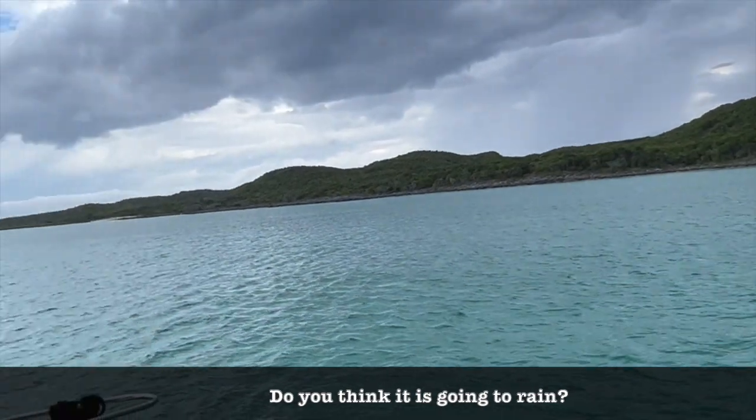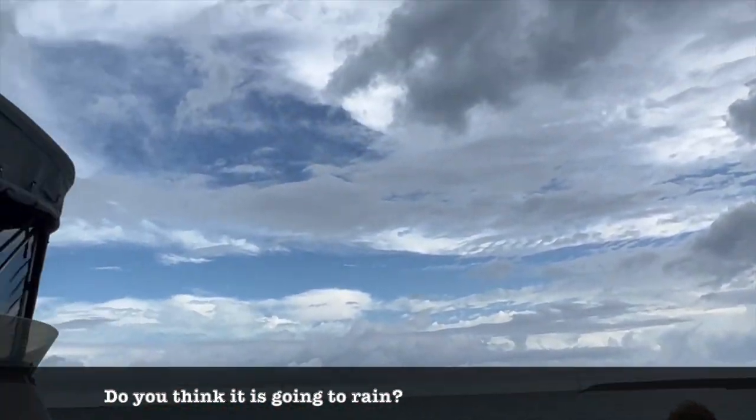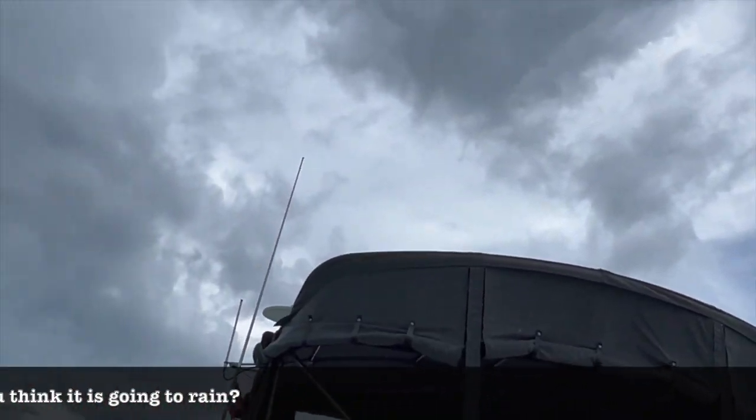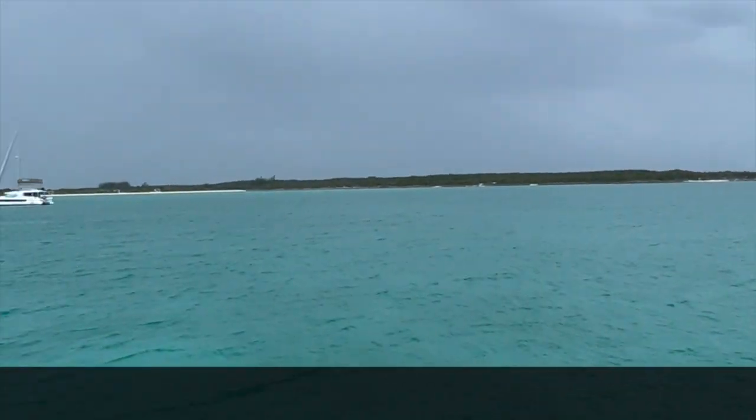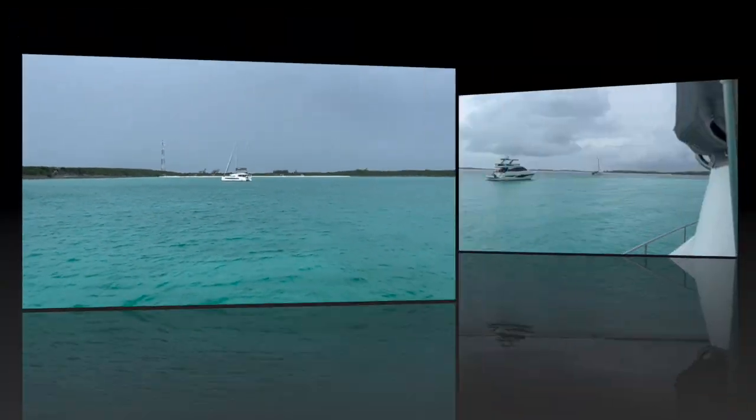Because it's a little rainy. It's gonna start. So, pulling up the anchor and saying bye to Highbourne Cay for today.